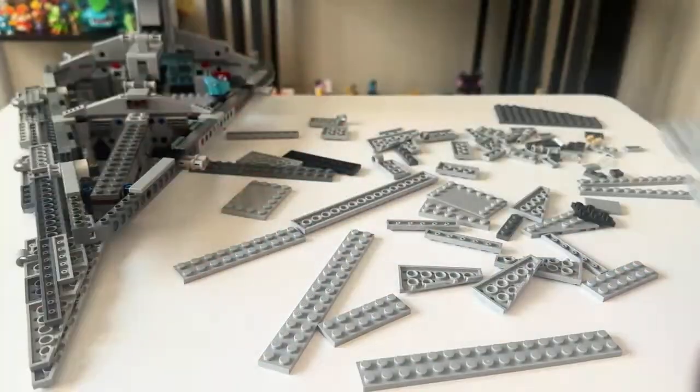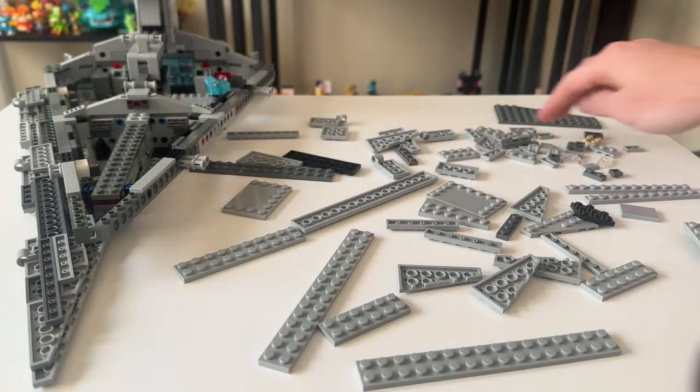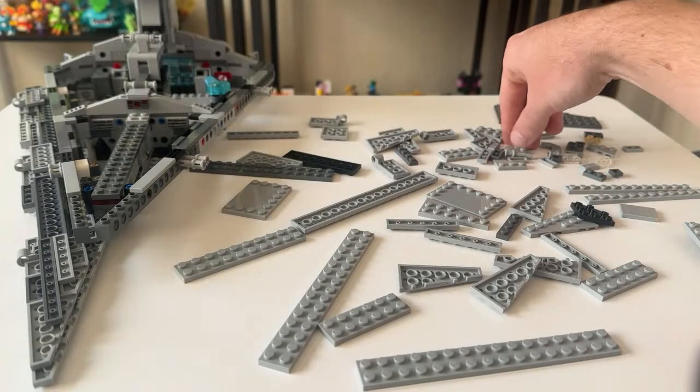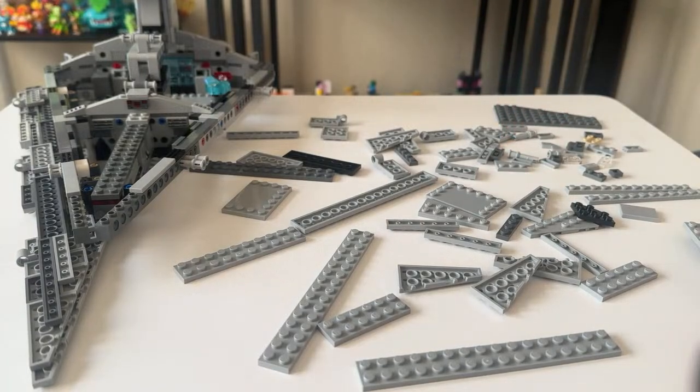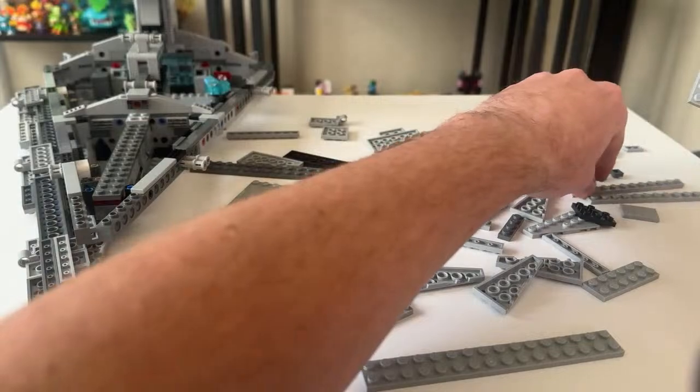Oh man, where's this piece that I'm looking for? Let's see. Here it is. Alrighty, so we've got that. Now we need a long piece to come down here.